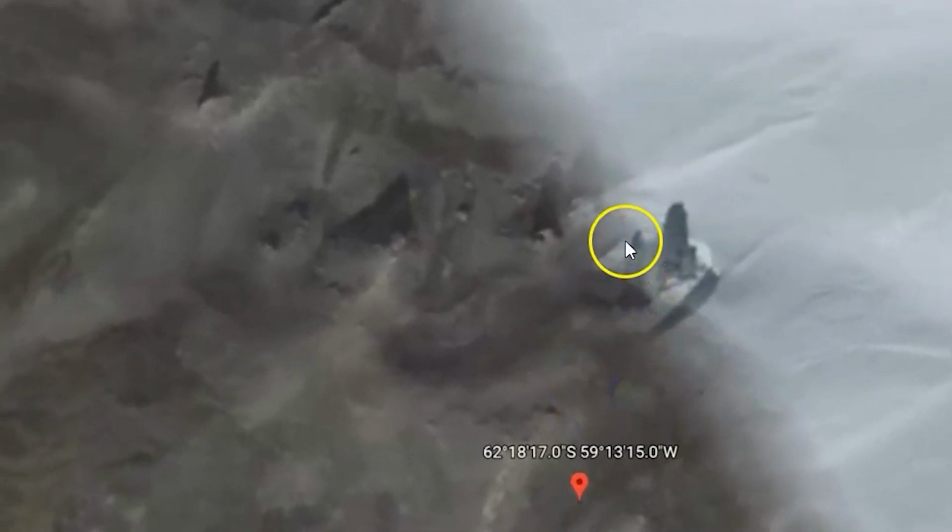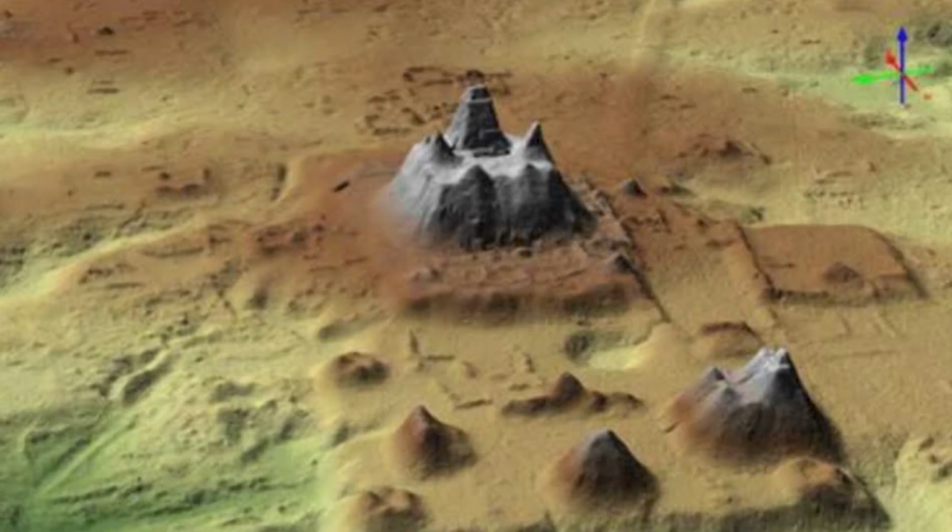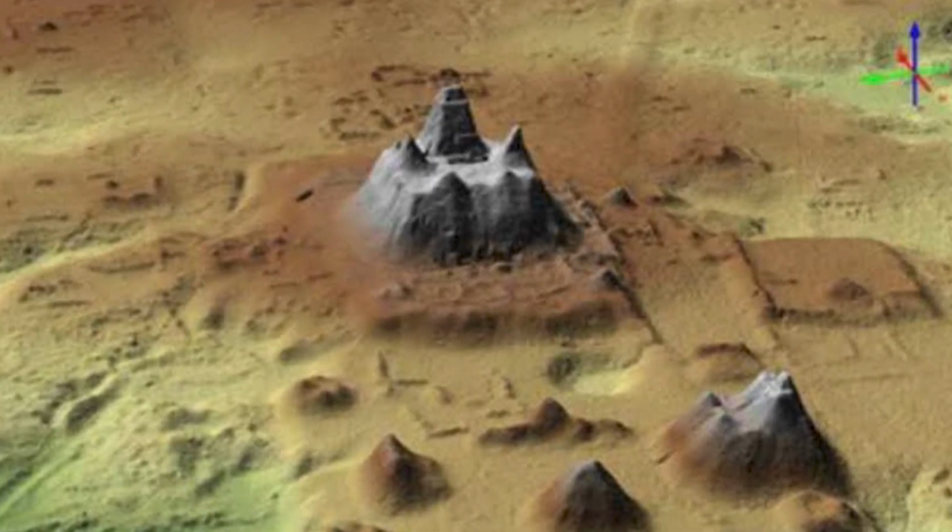We're showing you the coordinates so you can do your own research. It's there. And I wouldn't be surprised if in the next few days Google Earth might just scrub this. Again, there's some distance between both structures, but it seems that they're in orientation to each other.